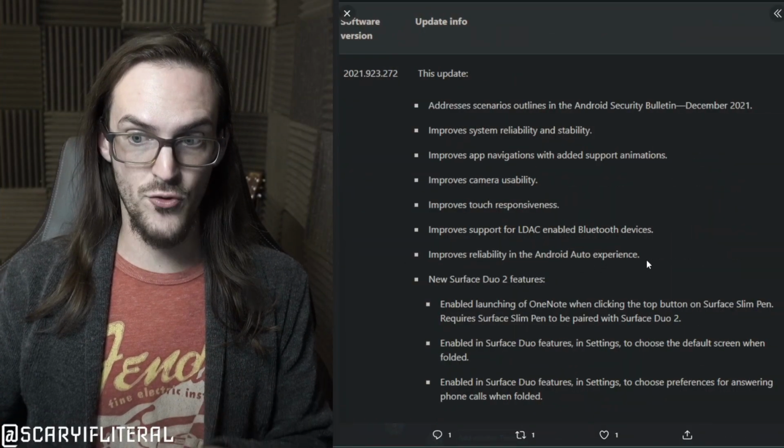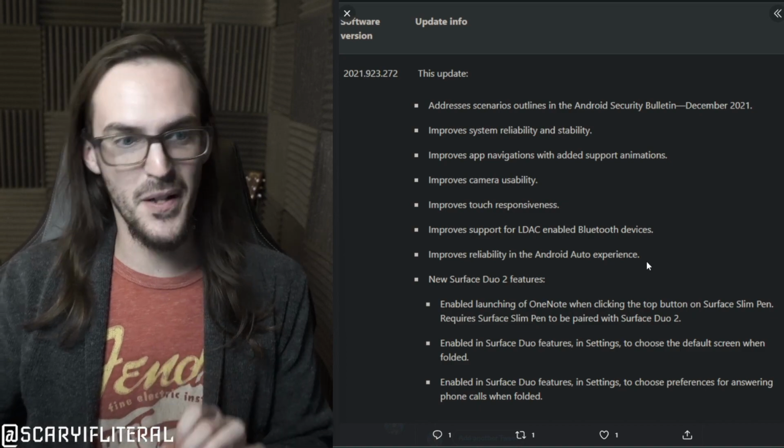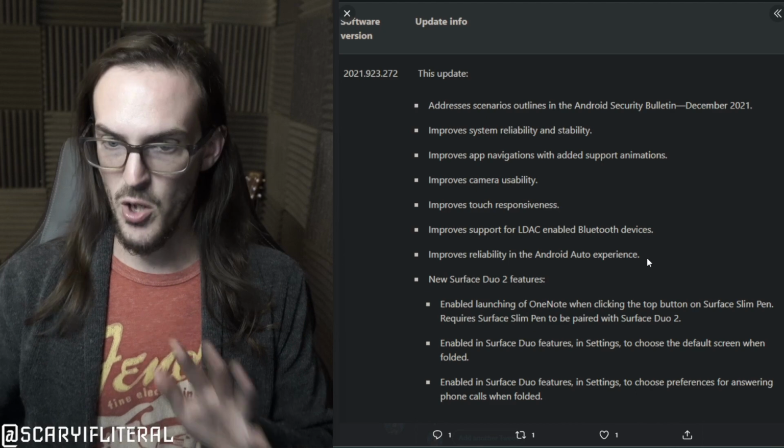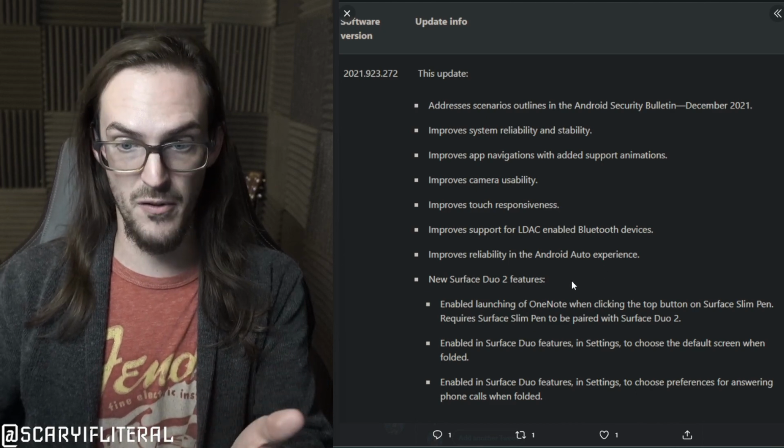Improves reliability of the Android Auto experience. I can't vouch for this. I don't have Android Auto, so I can't really speak to this. Hopefully that's a thing. Let me know in the comments if that's been fixed for you.